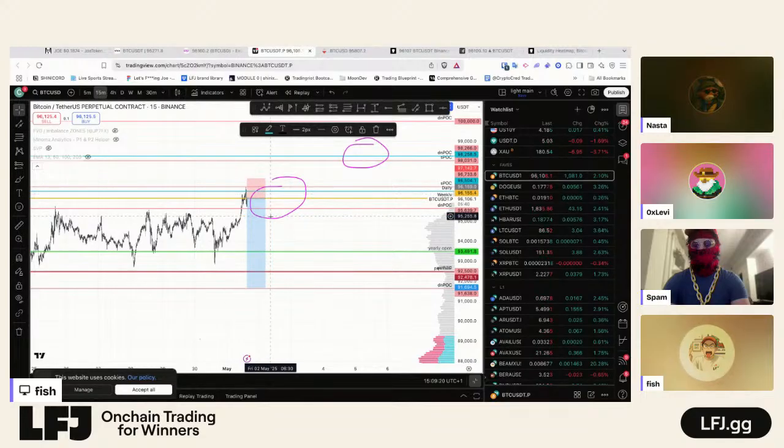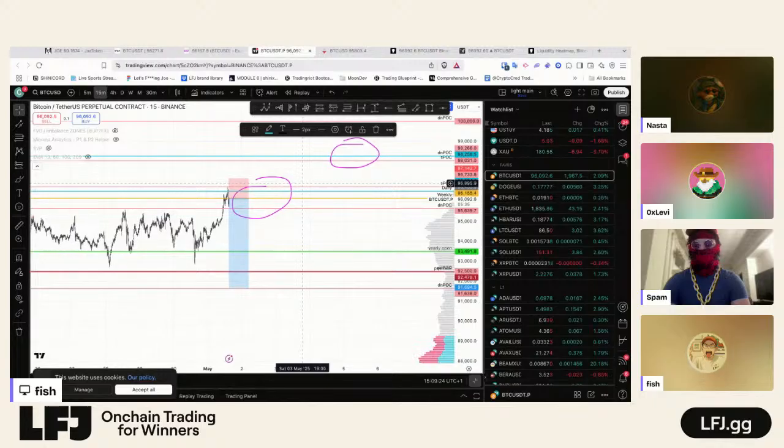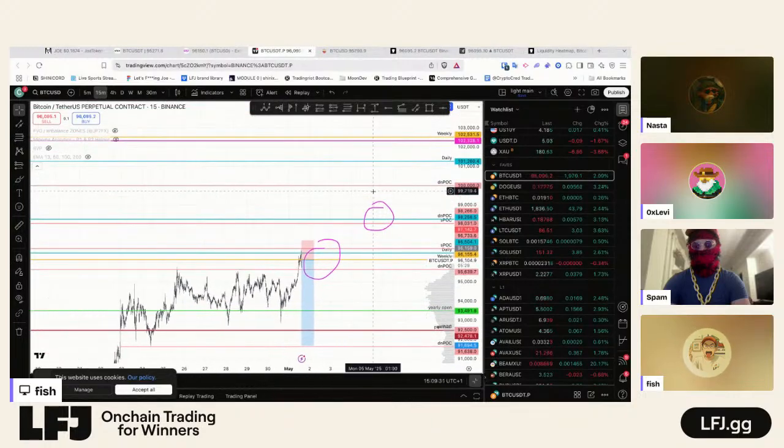But just because we hit there doesn't mean I short blindly, guys. I always look for how people are positioning when we reach those levels. And then 98K is another level. I think this is the last level before 100K.